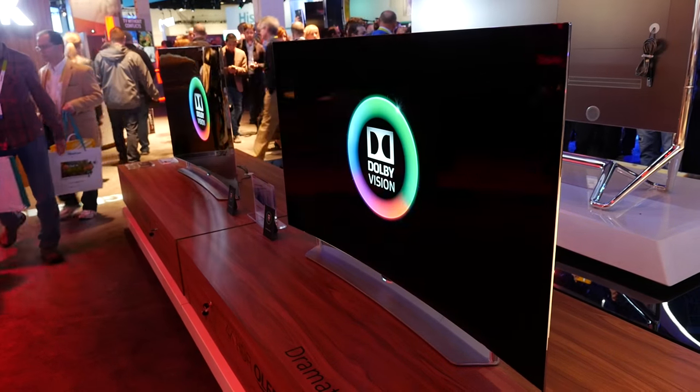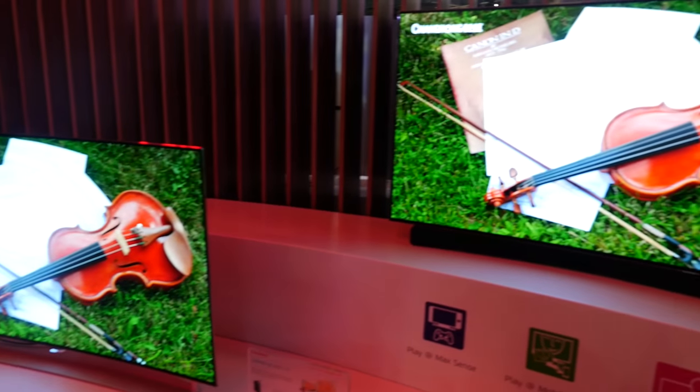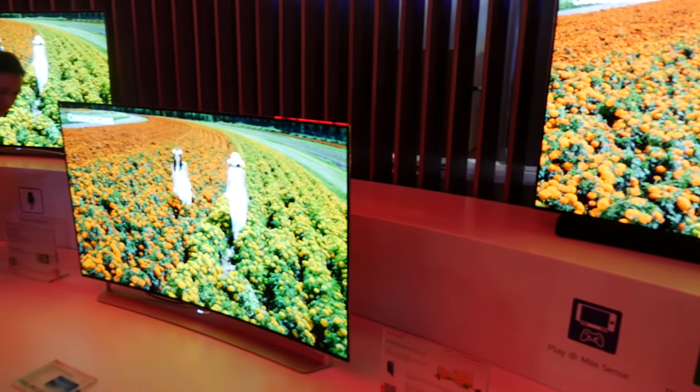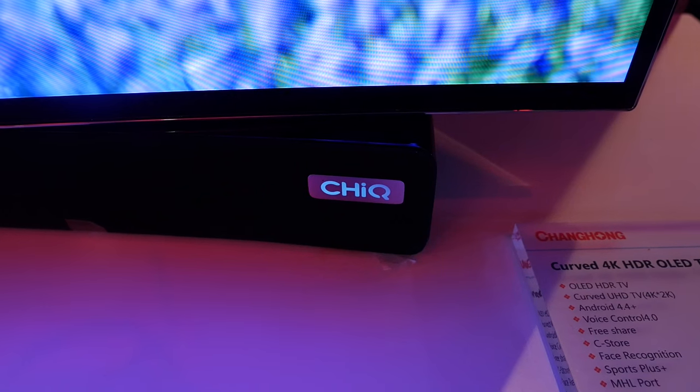and support for Dolby Vision. There was also the Q2AU curved Ultra HD 4K OLED, which comes in 55 and 65 inch screen sizes and includes support for HDR as well as a built-in soundbar.